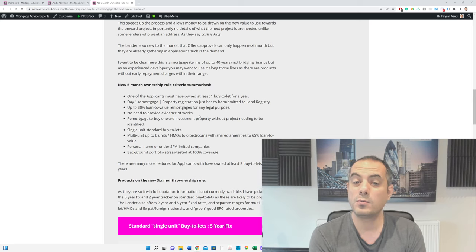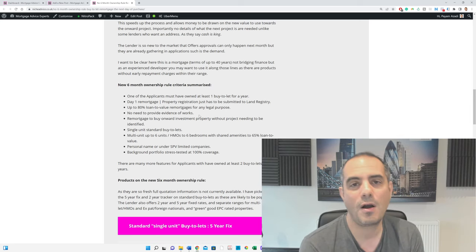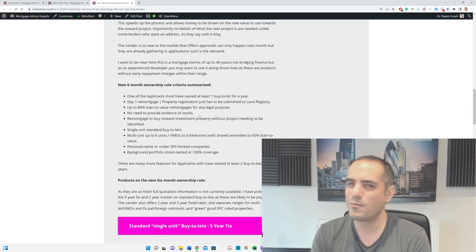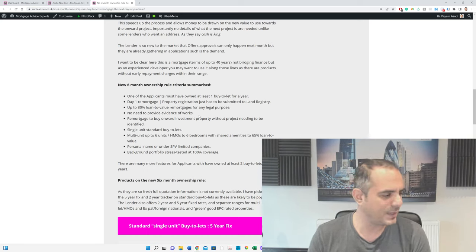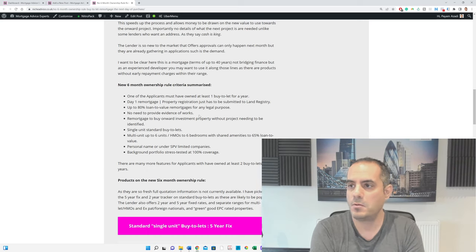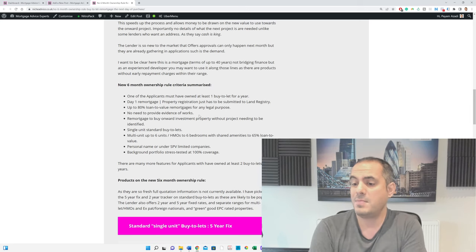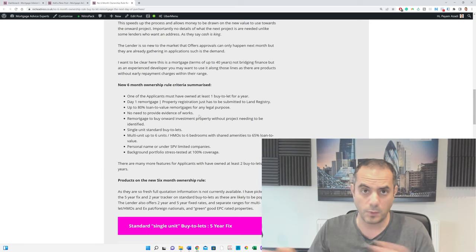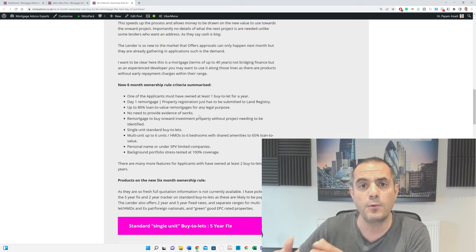Remortgage to buy an onward investment property without the need of identifying the onward purchase. Real big one on this, guys. What's happened with a lot of the lenders, which is a bit silly, say you own a property, say you've owned it for 10 years. You now want a remortgage to buy a property, maybe in an auction, maybe to buy it in 5 months' time. Maybe you haven't found the property straight away. A lot of the lenders are saying, look, we want to see the onward purchase. You need evidence of the onward purchase before we release this money.